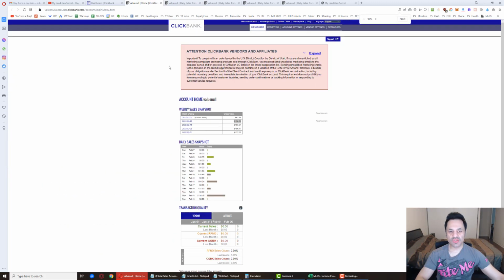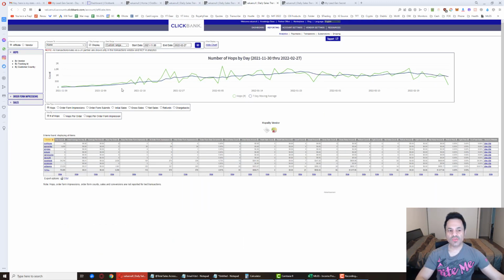And let me just show you something else over here. So these are the hops over time, and it seems like we're coming down in hops. We were at 1.2 thousand hops a day average, and now it's coming down a bit for some reason. But I like to see it at least at around 1,000 for my 7 accounts.